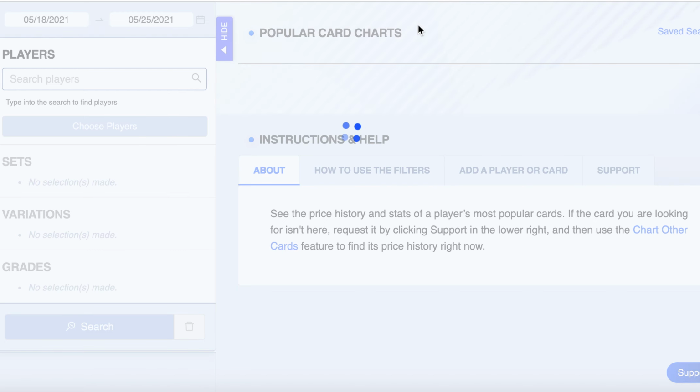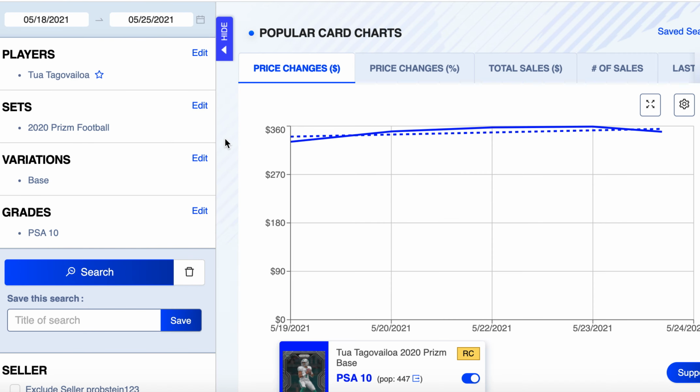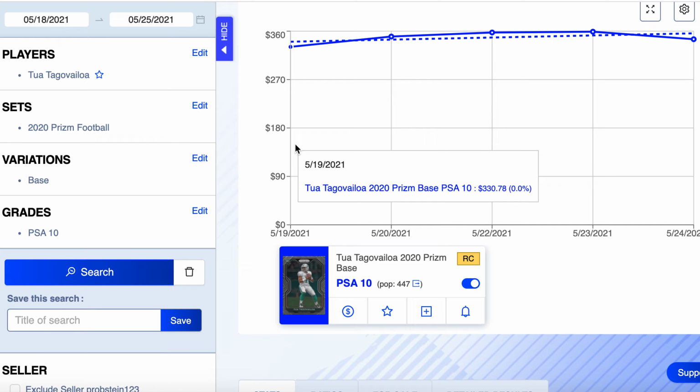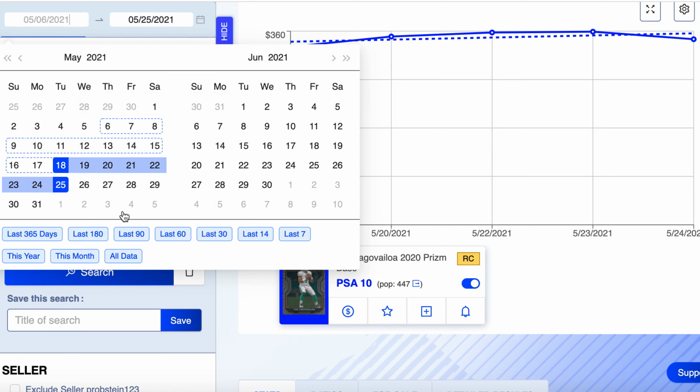I'm higher on Tua than most. I don't think he's going to be a Hall of Famer, but in terms of his cards, I think I'm higher on him than most. I just think he's a really good value, is what I'm getting at. $330 to start the week, $345 to end the week. Was pretty flat.